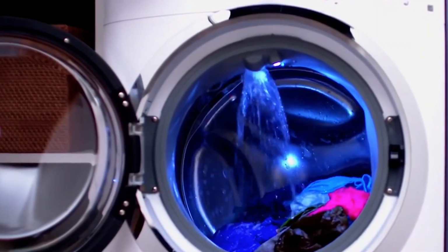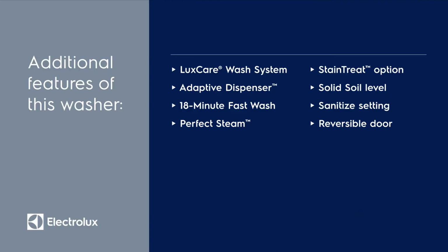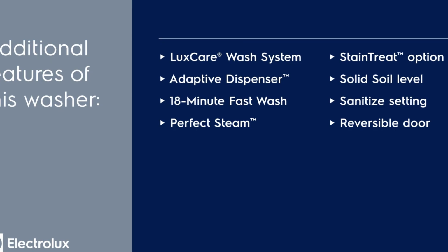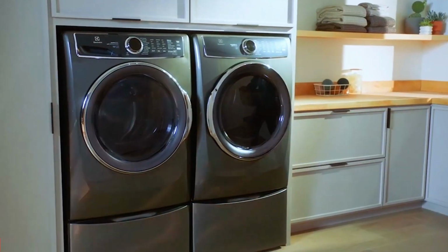It comes with a price tag of approximately $1,196. Overall, the Electrolux Smartboost washer and dryer are a fantastic investment for anyone looking to upgrade their laundry game. Trust me, you won't be disappointed. My score for this is 8.4.